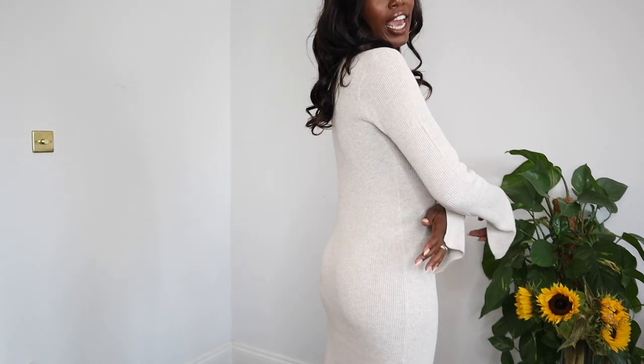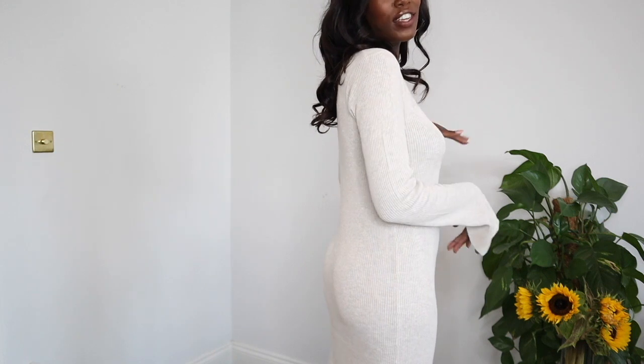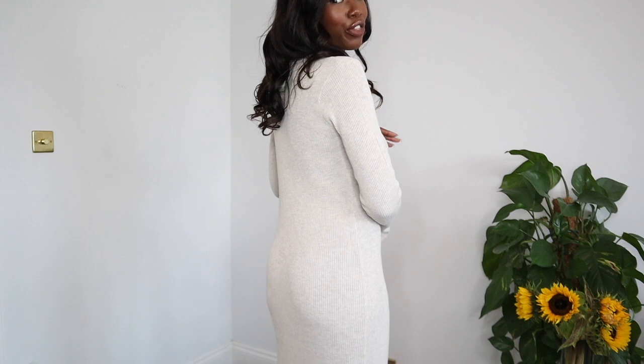Can see each bum cheek, like that to me is a cause for concern. I don't really want you to be able to see my actual bum cheek through my outfit.